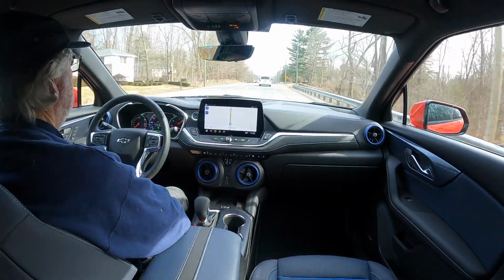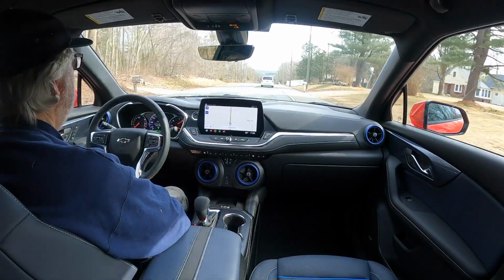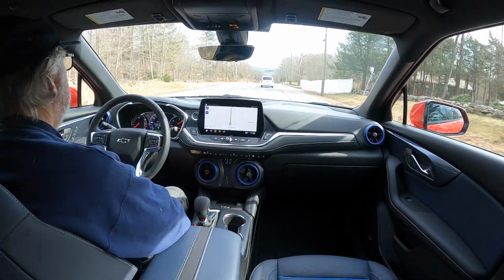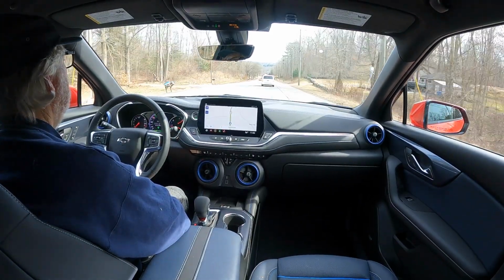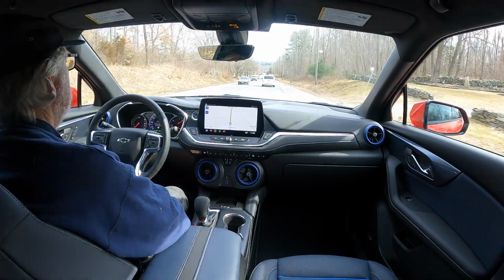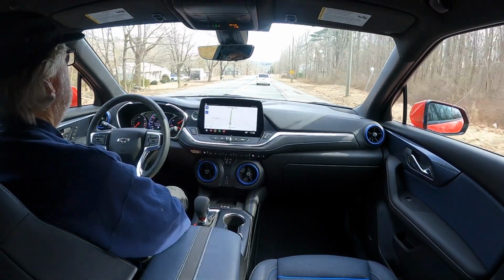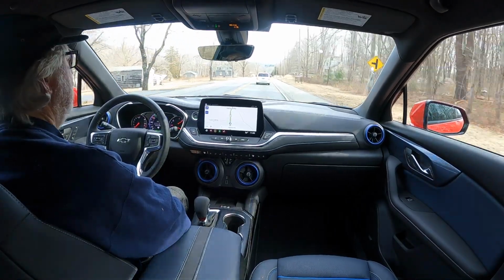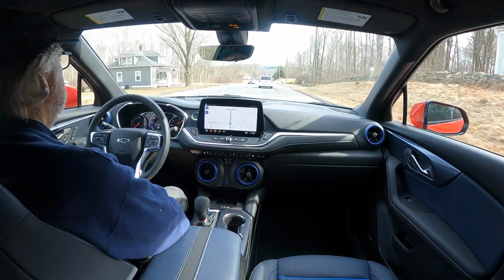So the adaptive cruise control seems to work well. I don't see anything untoward. At the moment, we're approximately 2 car lengths back, and it seems to be keeping that very nicely. It's one of the bits of modern technology on cars that I really like, is adaptive cruise control, because I think that's very, very handy.